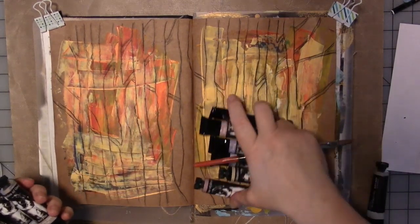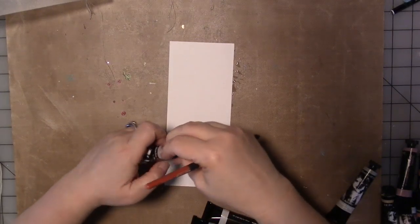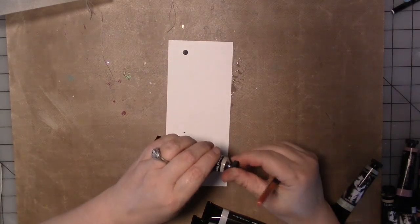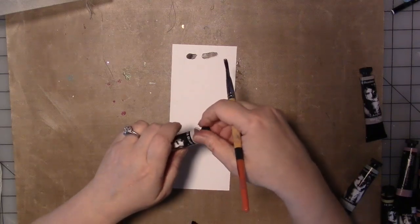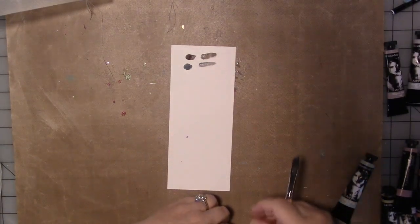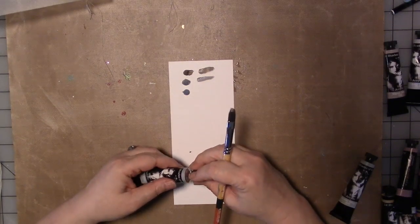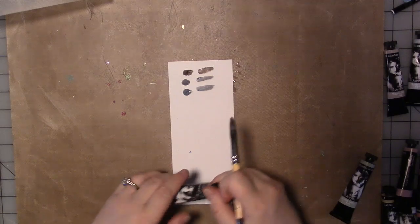I'm going to swatch. You know what? Let's swatch these real quick for you so you guys can see what I'm talking about. I have conveniently a piece of paper and reading glasses. Okay. So I need a little bit of these anyway for the journal page. So we'll put a little ball of them on there. That is warm gray. So you can see that's kind of a brown. This is mid gray. Cold gray. Very close to mid gray, but slightly bluer. Payne's gray.